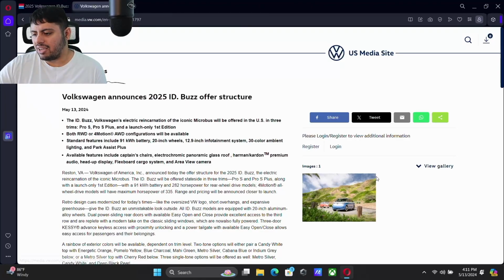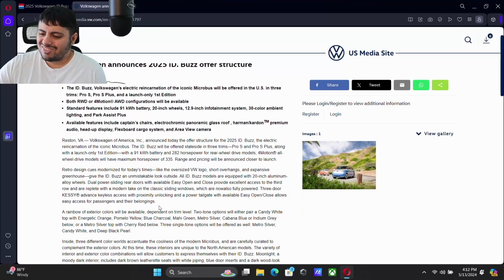Obviously, we have the design here. We've seen, even though it has modern day design, it's still very reminiscent of the old one. We're going to have it equipped here with 20-inch aluminum alloy wheels, dual power sliding rear doors, easy open and close, really good access to the third row, classic sliding windows, which are now fully powered, 3-door advanced keyless system with proximity unlocking for power tailgate. Also going to give you easy open, easy close as well. And that's just going to help out passengers get in the vehicle and belongings and things like that.